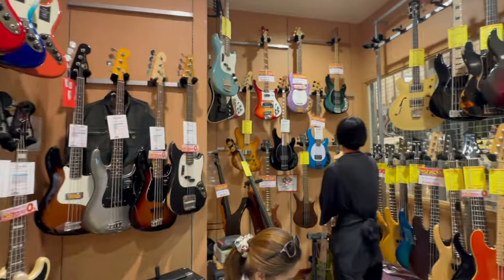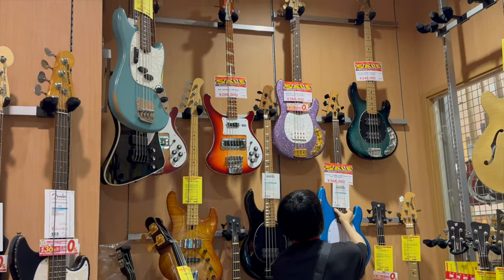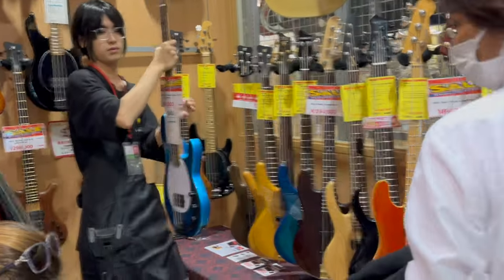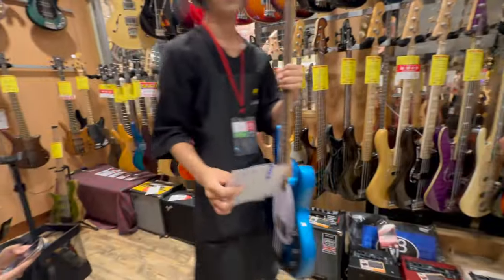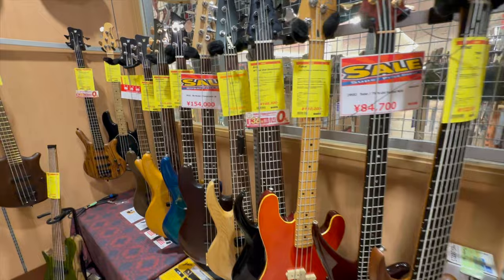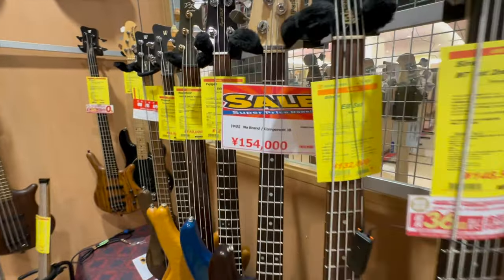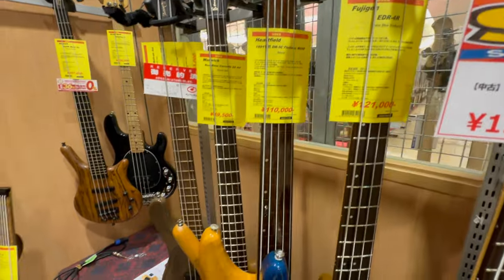Ito yung mga boutique, Sadowsky, a Music Man, Warwick, an upright bass. And mga second hand, mga used. Tokai, Sire, Fujigen, Hartfield, Warwick.